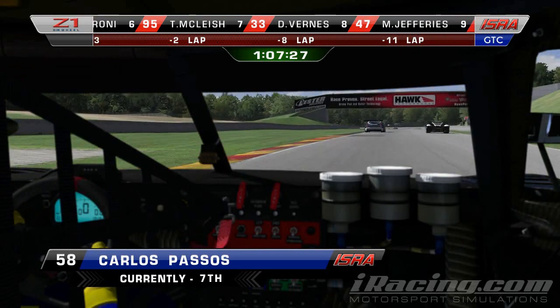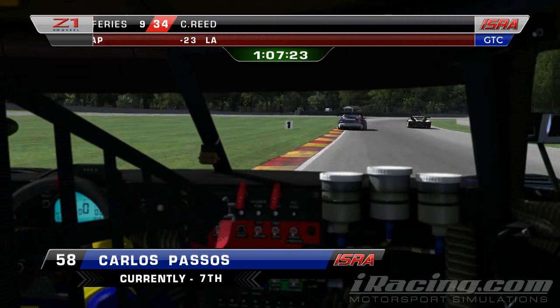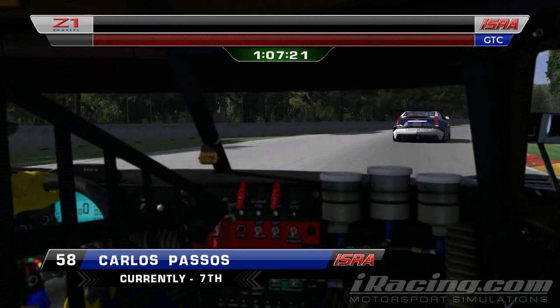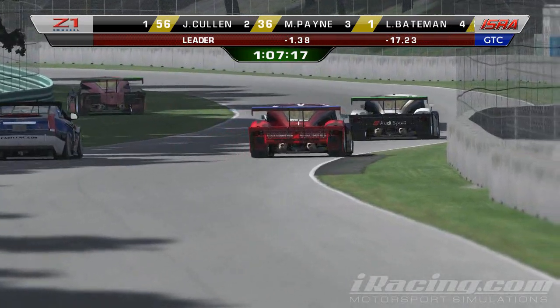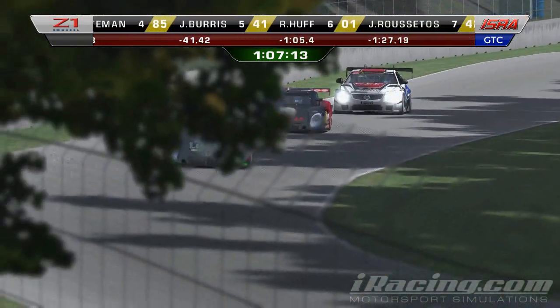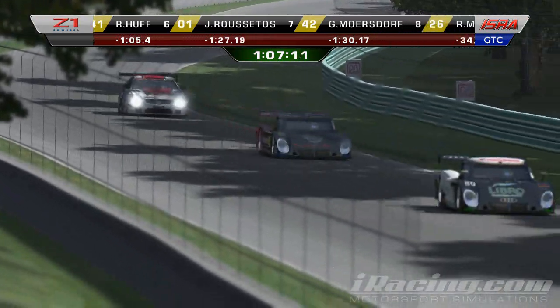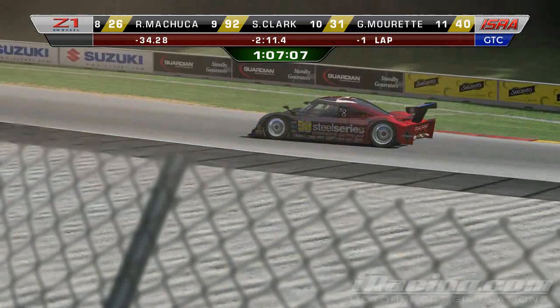But yeah, I don't know if it's people just losing concentration, because we're coming up to the end of what a normal GTC race is. It must be John Kelly. He must be sticking around on the outside just to make sure he stays off the racing line. That's smart. So never mind, not another car off.